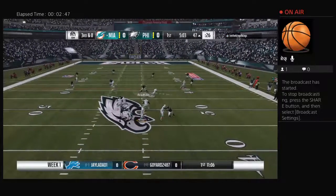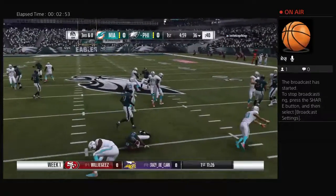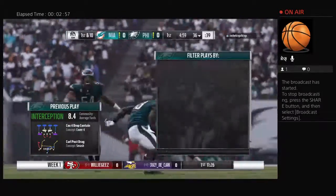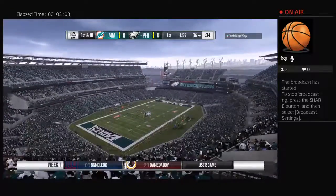Throwing on 3rd down, Tannehill. Looking for Stills here, and it's intercepted. Picked up by the linebacker, Nigel Bradham. And they take possession of the football and have it at the 36-yard line. Certainly not how they envisioned ending their opening drive here in the 1st quarter.